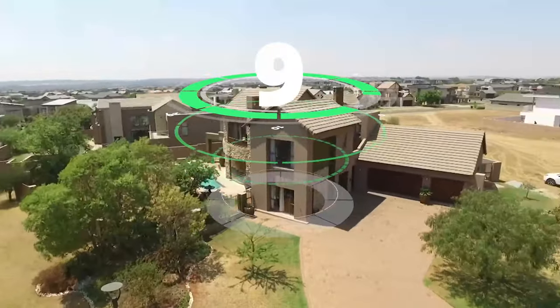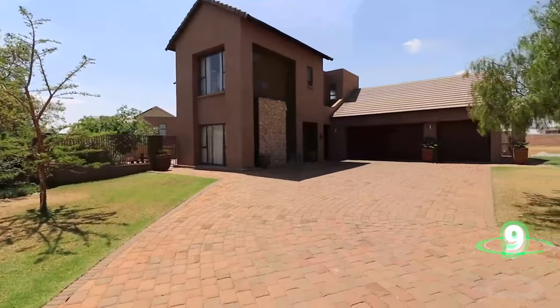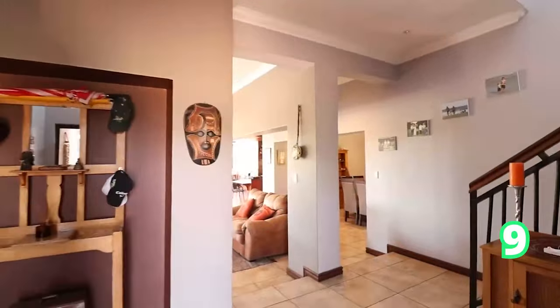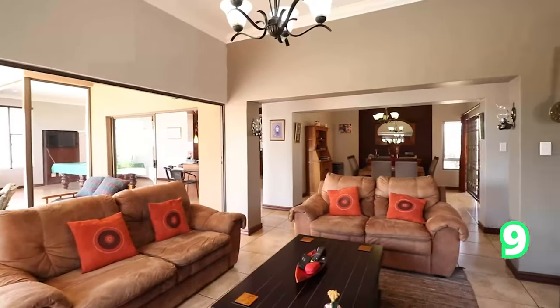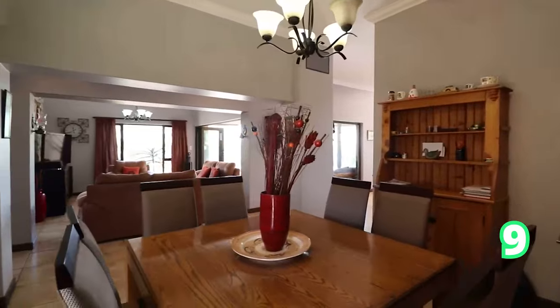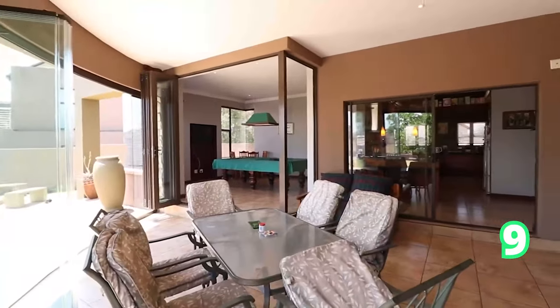Almost at the end of the show, back in Serengeti. This is a lovely 4-bedroom, 3-bathroom and 3 garages. This is, of course, a family home. It is one of the longest standing homes in the Serengeti estate, and it's recently been refreshed and ready for you to move in. We also have this gorgeous patio area overlooking the pool and the fireplace over here.